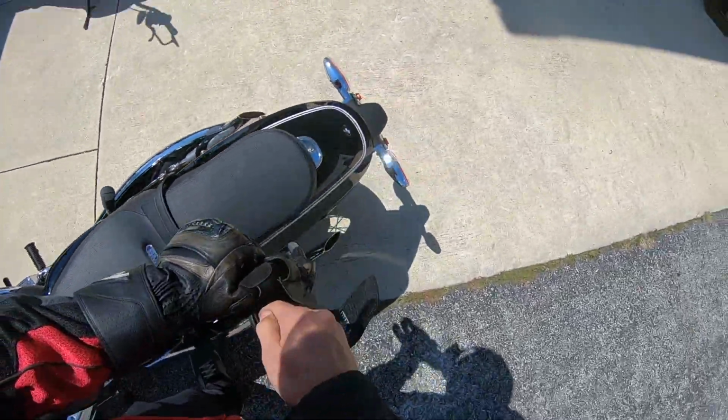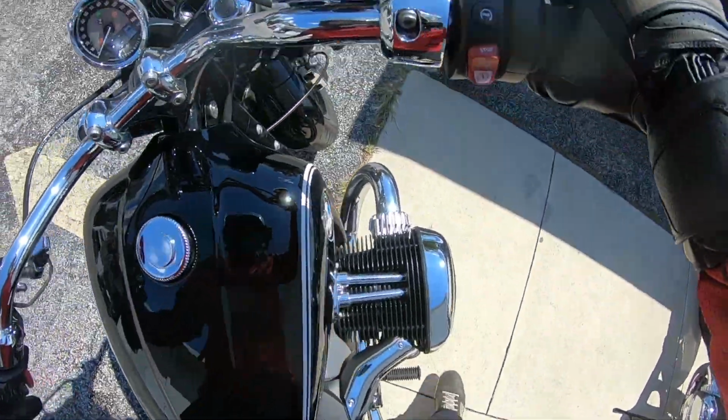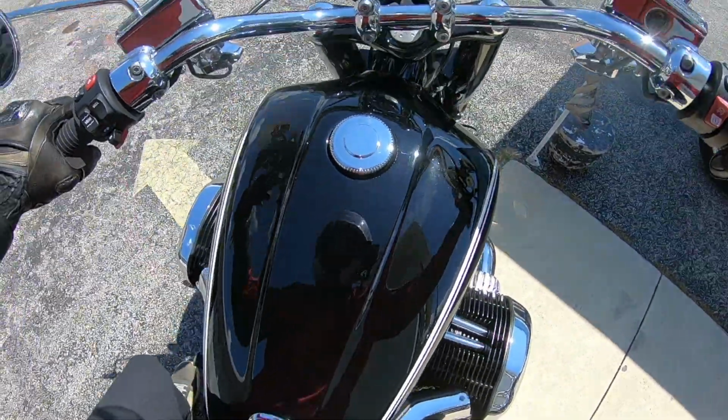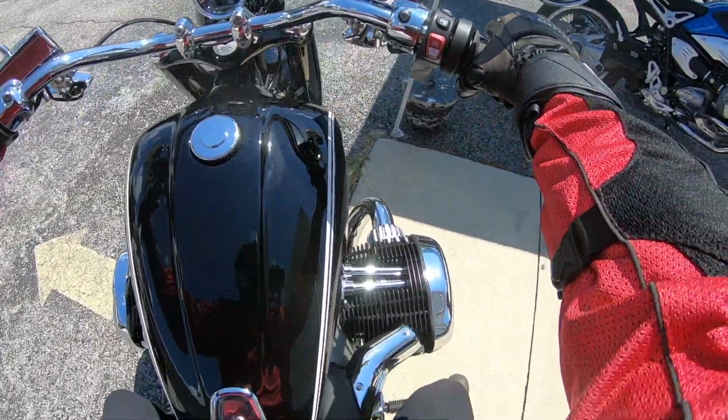2021 BMW R18. Dang, this bike is low as nuts. Oh, all right, little top heavy, kickstand. Let's do this.